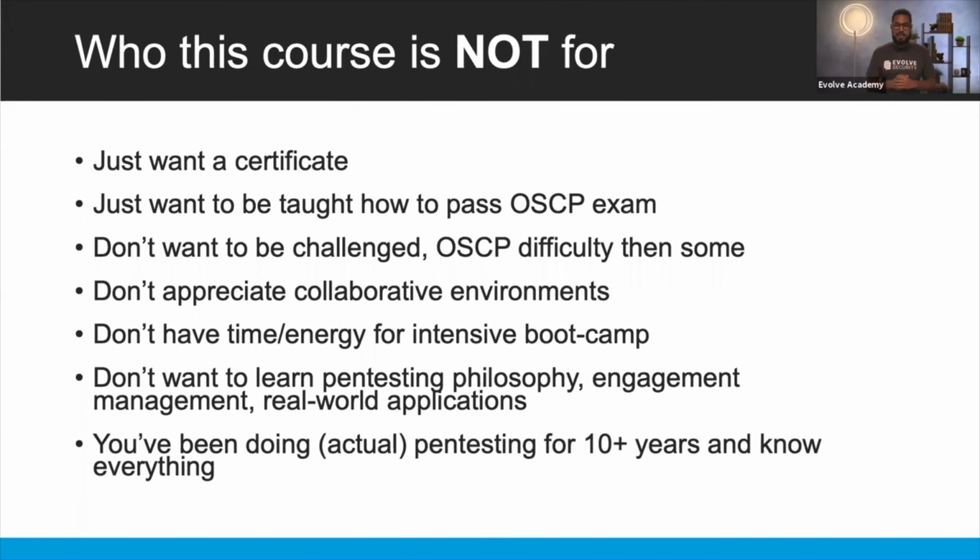Let's say you've actually been doing pen testing for the last 10 years and you know everything. If you know everything and you just want the cert, you can probably just pay for the shortest amount of lab time and go take the exam and you'll be fine. I doubt that, if you've been doing it for 10 years, you don't already have your OSCP or something similar. And if you don't, you could probably just go get it. If you truly are doing this at an actual level of pen testing, and not doing vuln scanning and calling it pen testing, but actually exploiting boxes, chaining attacks, getting to complex objectives and all of that.